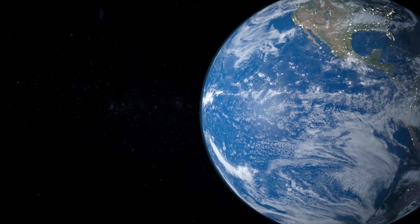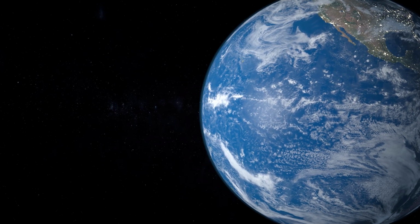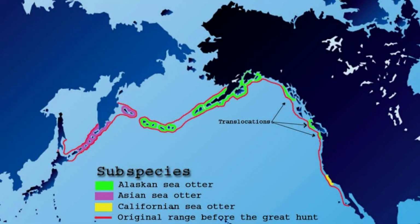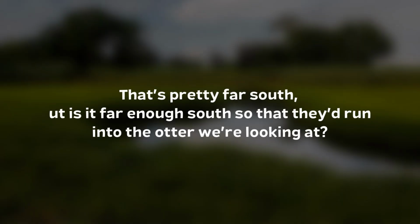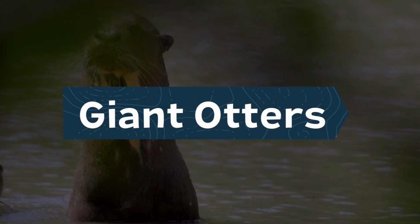Sea otters can be found in the Pacific Ocean, and they tend to stay within two-thirds of a mile of the coastline. There are large populations up near Russia and Canada, but sea otters can also be found off the coast of Japan and many places stretching down the western coastline of the US, and even as far south as Mexico. That's pretty far south, but is it far enough south so that they'd run into the otter we're looking at? Giant otters.